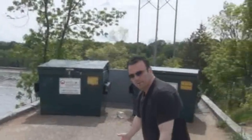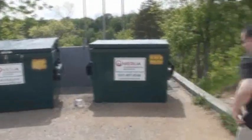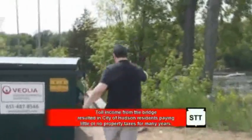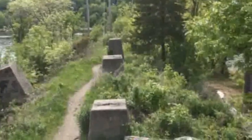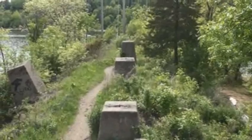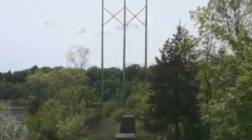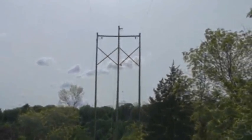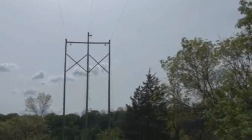This is the original pavement right here, original stones and everything. Well, this isn't how it originally ended at the dumpsters, but if you come around here, because this is the edge of the bridge in Wisconsin, this is where the bridge continued. Some of the original pilings from 1913 when the bridge opened, huge steel lattice work leapfrogged across where these telephone lines are now. Part of the Minnesota side of the old bridge is right through there, right to the right.